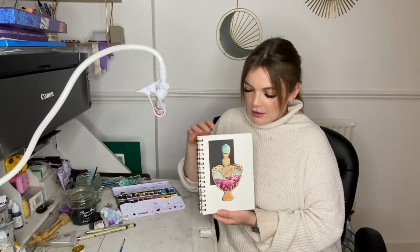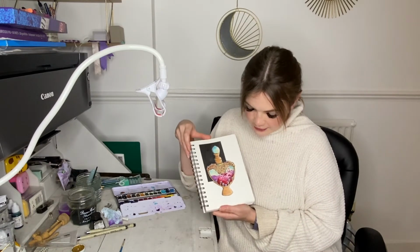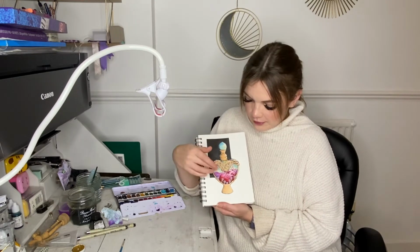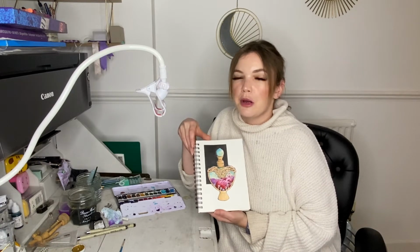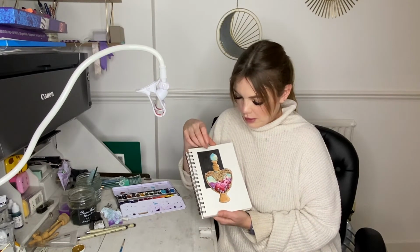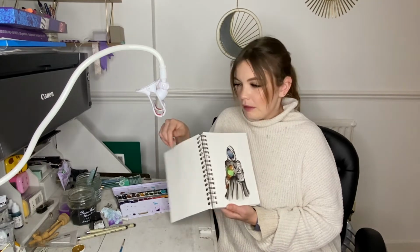Next piece is a piece that I did whilst I was away with my boyfriend. This is Vessel. So the previous one was Boreal. This is Vessel. There's a little heart inside this jar. I found some images of vintage perfume bottles, so I thought I'd use those as the vessel. So that was quite cool. Oh my god, this one.